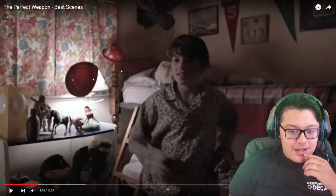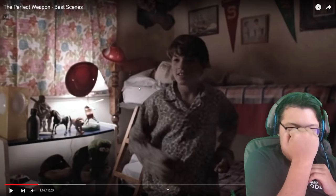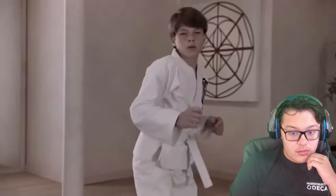The only thing I would say about this kid's blocking set is his inward blocks are in front of his eyes. You never want to block in front of your eyes because that blocks your view.